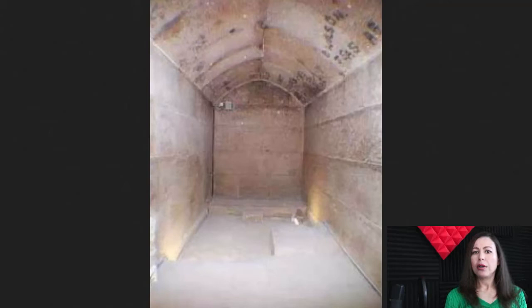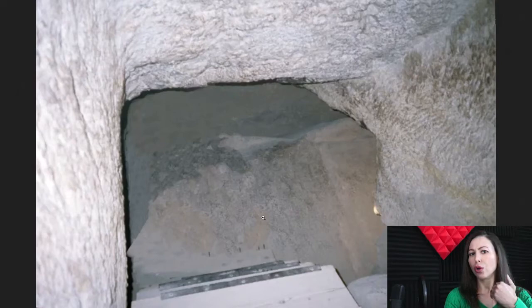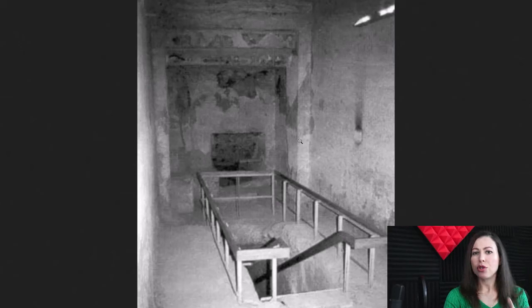The underside of the roof has been chiseled into the shape of an arc and was painted. The walls are lined with granite, as you can see here. I think it looks more like rose granite. This is the opening to get to the roof chamber, and I'll show you what I mean here. This is the main entrance to get to the lower chamber. There are steps that lead down to the doorway to the tomb chamber. It contained a basalt sarcophagus with carved figures on the outside.